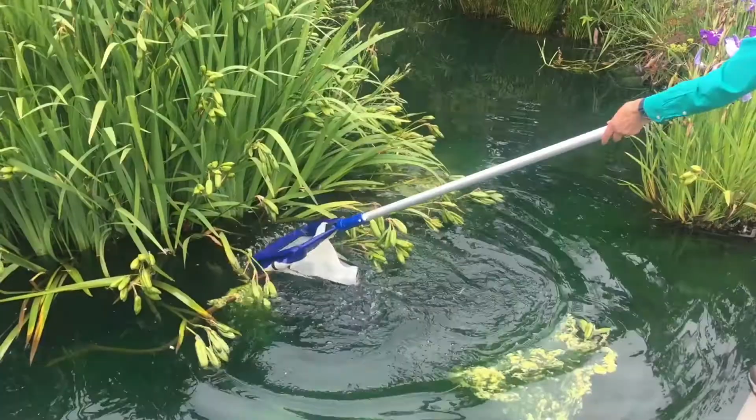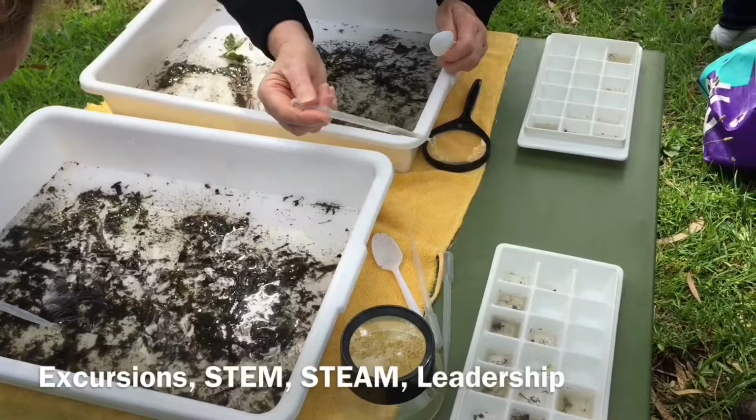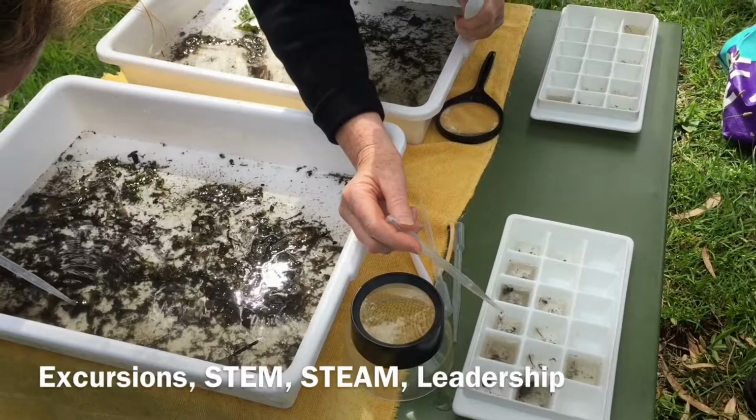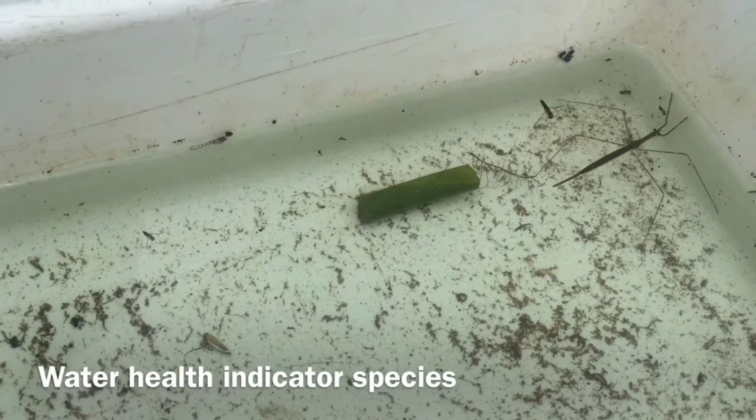At the Port Phillip EcoCentre, our trained environmental educators engage students in freshwater investigations. Our programs include excursions, Tomorrow's Leaders for Sustainability, STEM, STEAM, and citizen science. Students discover how to look for and identify water bugs, also known as macro invertebrates. They learn how water bugs are indicator species for the health of our local waterways.